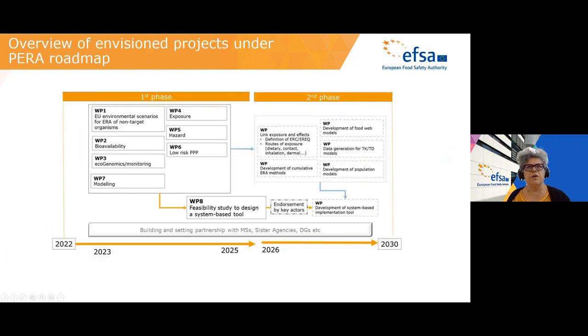Under this framework and adopting the vision and the recommendations given in the roadmap, EFSA is now developing a multi-annual plan for implementing the vision and the recommendations for plant protection products. We have identified a number of projects which will be launched in the next years. At the moment, these are project ideas. In this box, work packages 1 to 8 are projects already identified, while there might be in the future other projects that can be identified following the outcome of the first batch, the first phase.